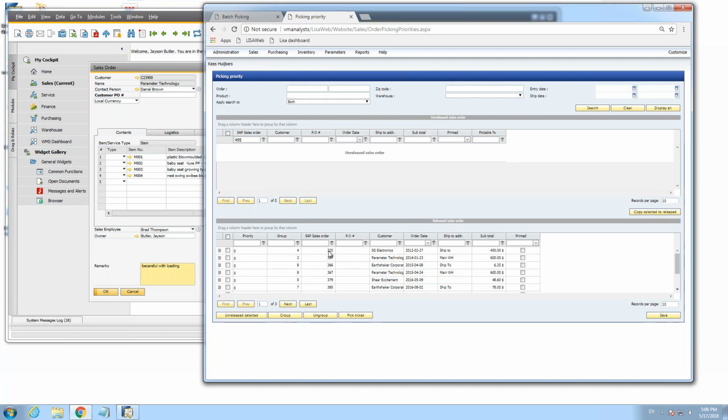For the sales order at the bottom, you also have possibilities to sort and select. And you can also group here. You can group sales orders, maybe to a specific area or to a specific transportation company, and you can give them the same group number. That will mean that the picker chooses the group number and he picks the whole group together. Of course, you can also print a pick ticket here.